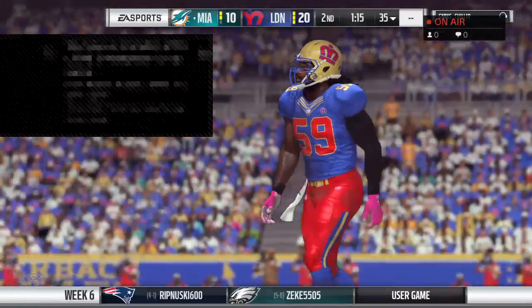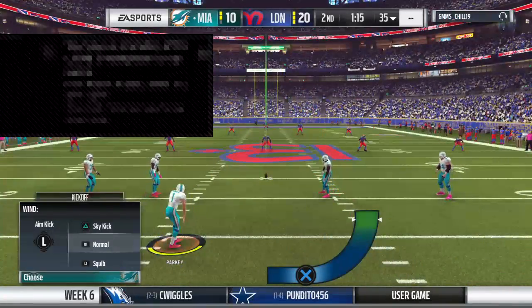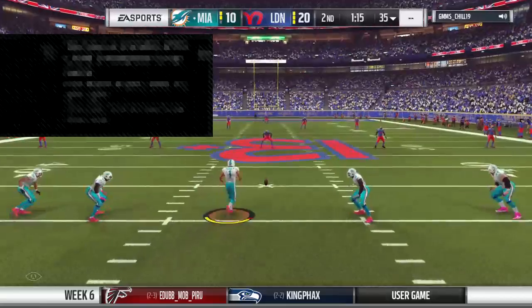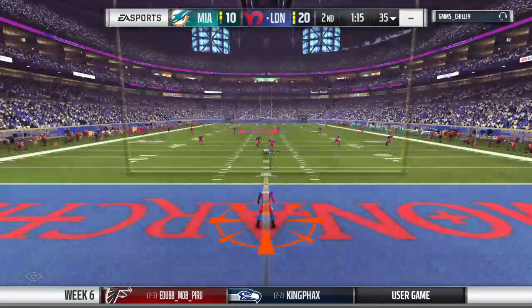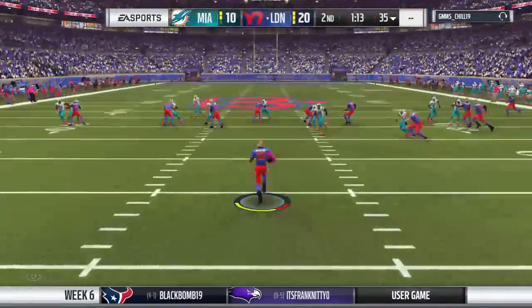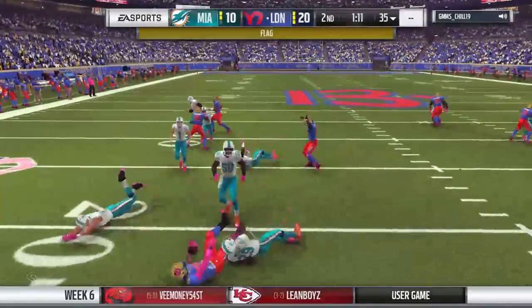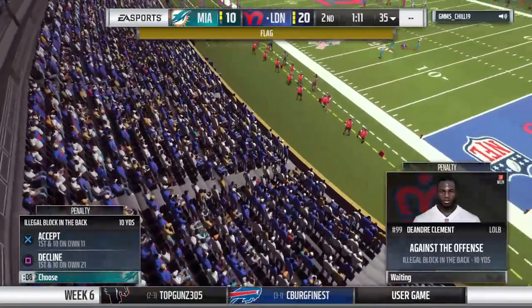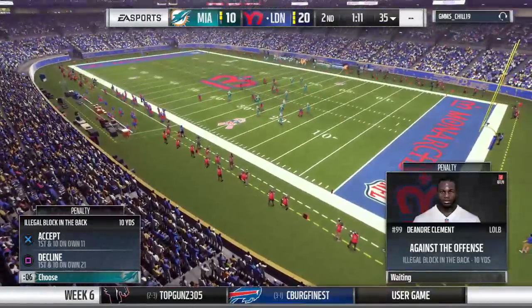The safeties are back there to prevent that happening, but they found the opening and exploited it. Now after the score, it's Parkey on to kick it away. That's fielded in the end zone. And he's able to get it across the 20, but not by much, as he's marked down at the 21-yard line.